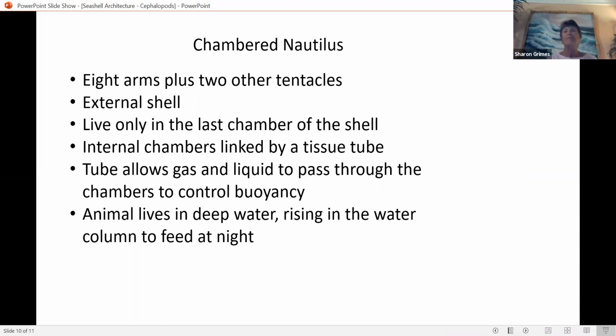The last cephalopod I want to talk about is the chambered nautilus. It also has 8 arms and 2 other tentacles, and it has an external shell. This is a very large, beautiful shell of a chambered nautilus. I think you can see that the chamber is sealed off. The animal lives only in the last chamber of the shell.